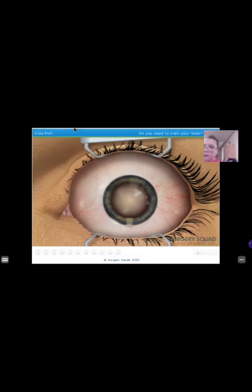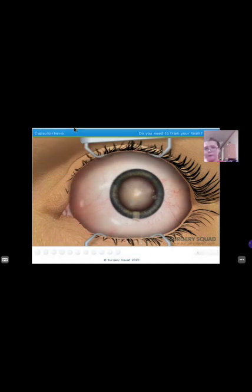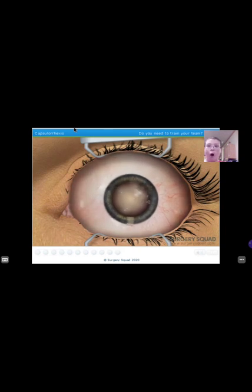Now we make a 2.85 millimeter wide incision at the cornea for the cataract removal. This is done with an extremely thin diamond scalpel.